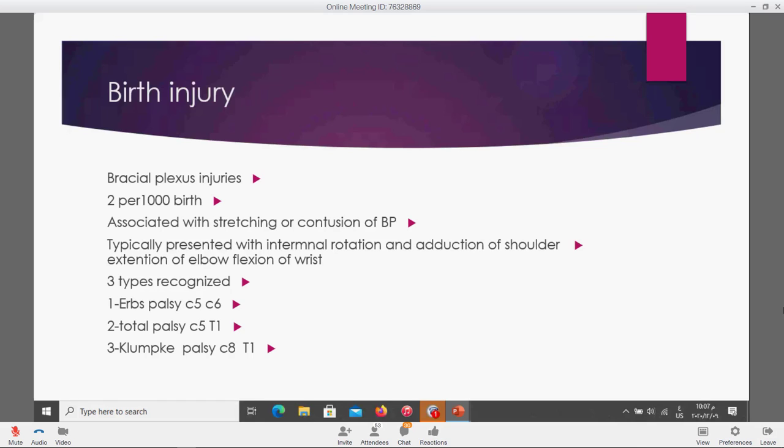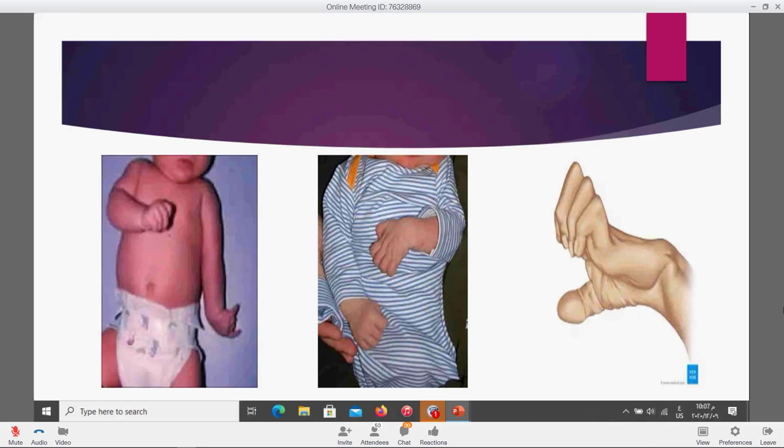This is the position of the, you can see the left picture of the Erb's palsy. You can see the shoulder is adducted, internally rotated, elbow is extended, wrist is flexed, and this is waiter tip hand، اللي هو اسمه Erb's palsy. أول ما تشوفوه تقولون هذا Erb's palsy، اللي هو الجدات صح اللي خلع، بس هو مو خلع إطلاقاً. هو تلف الظفيرة العصبية اللي هو C5-C6. And the middle picture is the total palsy. طبعاً total palsy is very bad prognosis. And the later picture of the hand is the Klumpke palsy. Intrinsic plus hand sign, because of the C8-T1.